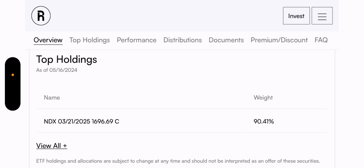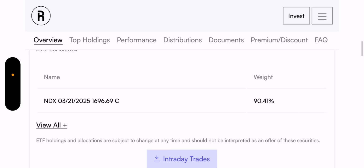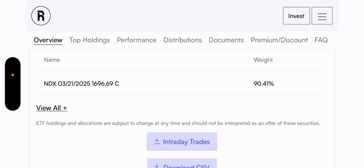But here's their exposure to the index. They mentioned they have exposure to the upside, right? They purchase a call here where they can capture some upside. So that's 90% of the weight. But again, they'll sell calls against this call on a daily basis, and they will do their best. This one expires way out, March 21st, 2025.